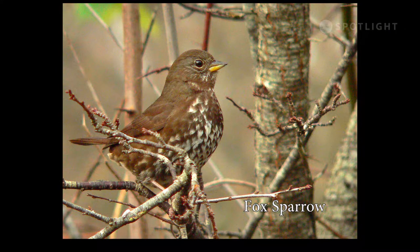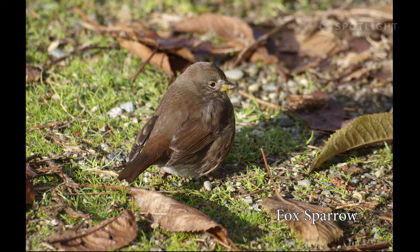The fox sparrow is named for its reddish back and tail. The brown chevrons on the chest provide definitive field markings that distinguish it from the smaller, grayer song sparrow. In winter, the fox sparrow is a little duller and grayer, but you can still see the rufous on their tail and wings.